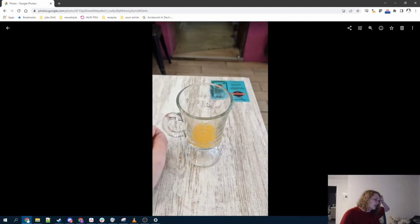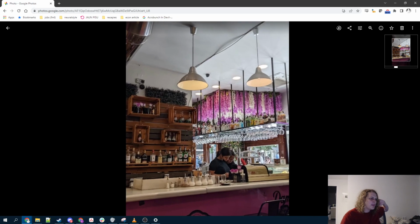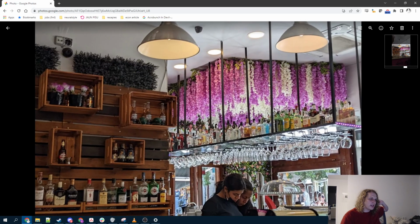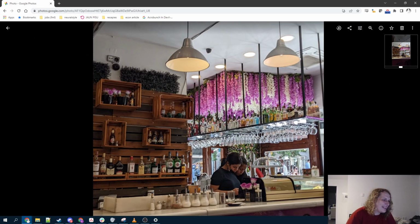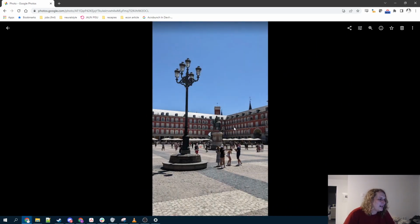Yeah, here was a glass of orange juice I got. Again, just phenomenal, super delicious. This is the place we went to. A lot of places had this sort of floral decor, which I really liked. It just gave everything this greenhousey, very stately but wild feel. So good. This is a very famous square.